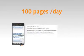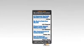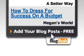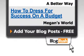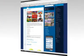So if your blog currently gets 100 total page views a day, you'll have one of your blog post titles shown across the BlogRush network automatically 100 times a day. If you look closely at the bottom of the BlogRush widget, you'll notice that it says, Add your blog posts free. And you'll also see a little white tab containing the BlogRush logo. If someone clicks on either of these areas, they'll be taken to the BlogRush site where they can sign up for an account and start hosting the widget on their blog.